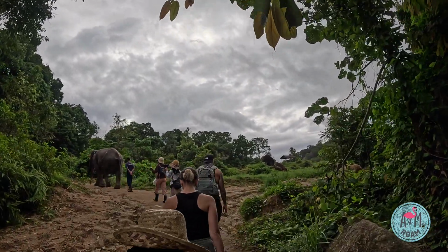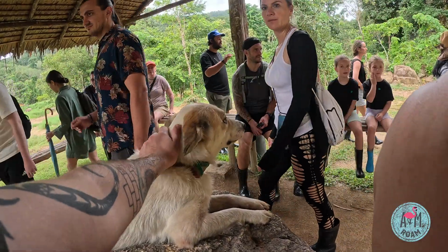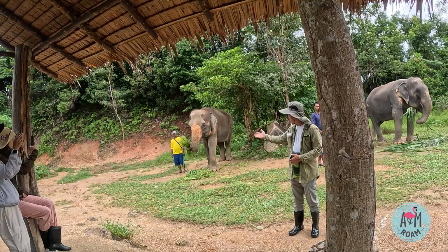We also learned about each elephant's unique story and what kind of life they had before arriving to this peaceful sanctuary where they can finally rest and roam free.